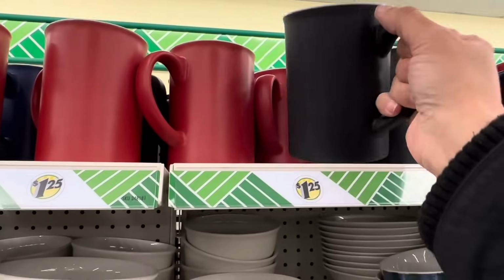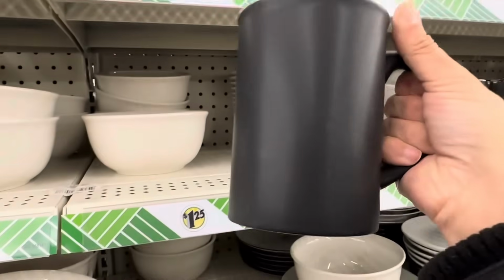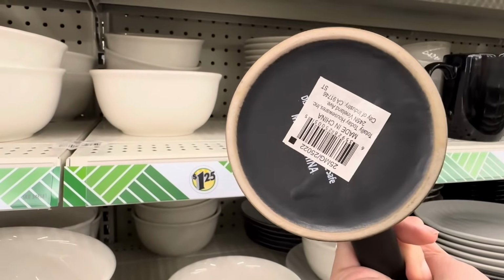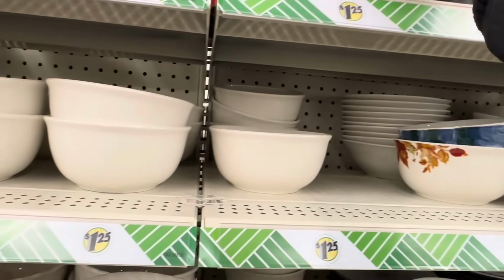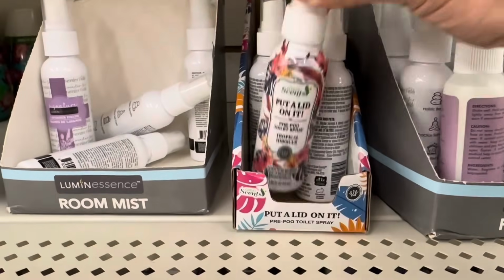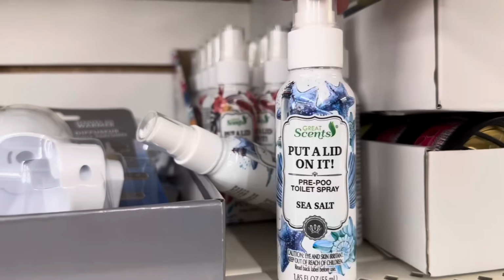These are giant. These are absolutely giant. They must be like 40 ounces. And that's made by the same company. And then we have these, put a lid on it, like poop sprays, tropical hibiscus, and sea salt.